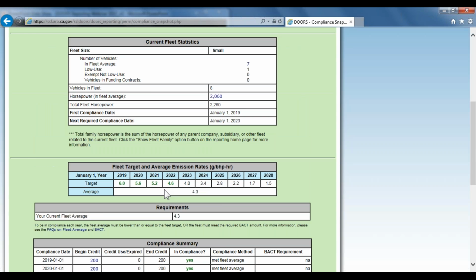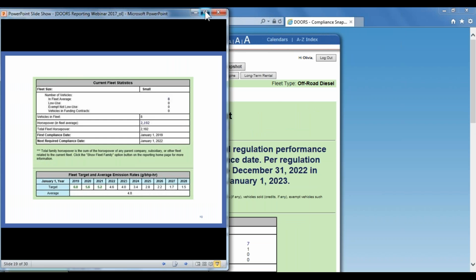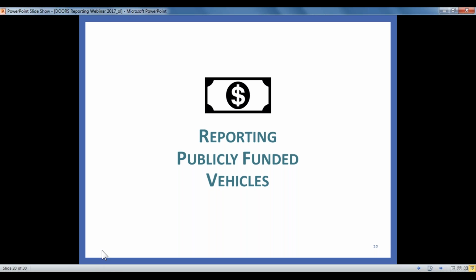And that concludes showing the changes in our compliance snapshot. I'm going to bring up my PowerPoint again and move on to the next topic. So the next topic is reporting publicly funded vehicles in IN-USE.